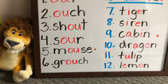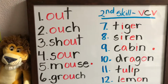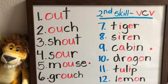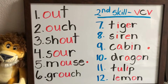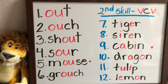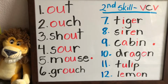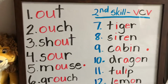Okay, we're going to move to the second part of the lesson. Now, this part I call the second skill because we usually practice it the second day in class. The first sound that we practiced, I usually call the first skill, and that's the OU. The second skill comes on the second day, and it's a little bit harder. We don't usually practice these words in our spelling packet either. So it's a skill that doesn't get as much practice. So that's why we're going to spend a little bit more time on this skill today.